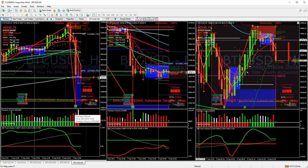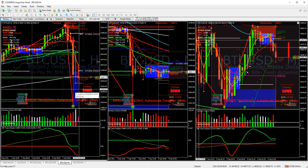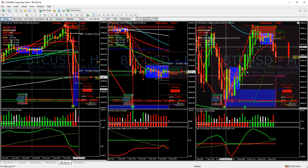So we are underneath it, so we might touch this area again. Technically, resistance is at 46,583 and the support is going to be at 42,000 something. Okay. So let's go look at Ethereum, because Ethereum had a huge drop as well.